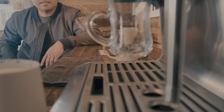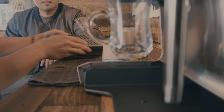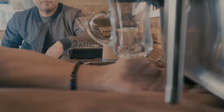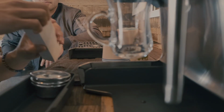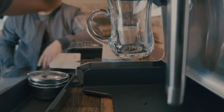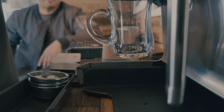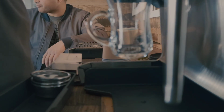Wait a minute. It's not grinding. That's cool. Yeah, I like it. Everything's tucked away. But it stopped grinding. I thought it just got stuff in there. Alright, let's try that again.